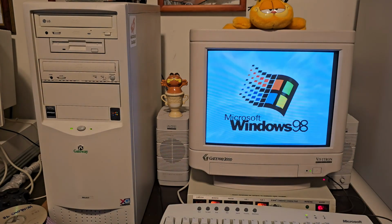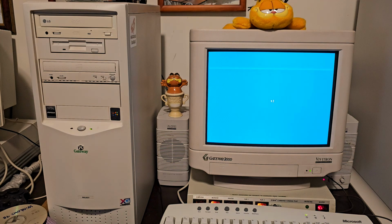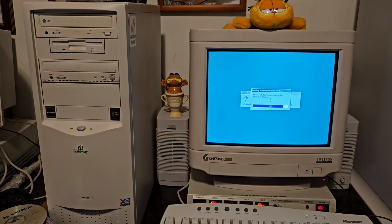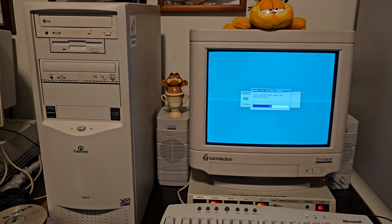Alright, first official Windows 98 boot. Go. Yeah, the monitor. And you can see it's detecting the full color, probably 16-bit.